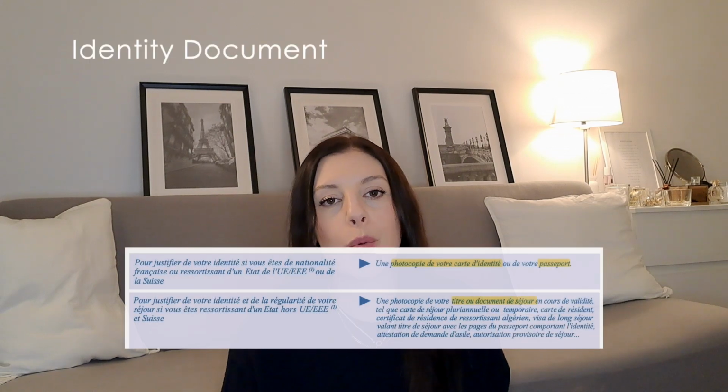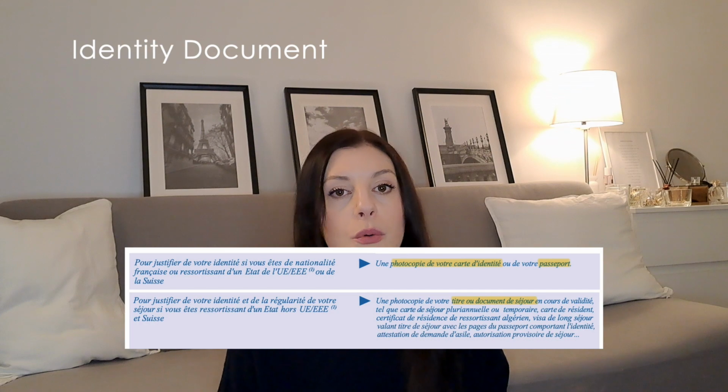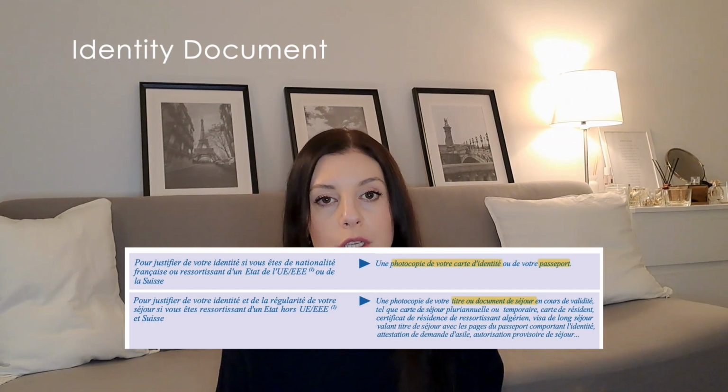So bear with me, because the very second thing you need to provide after the proof of address is your identity document. So you will need to bring with you a copy of your identity card or your passport. And if you come from a country which is not part of the European Union, you will need to provide your residence permit.